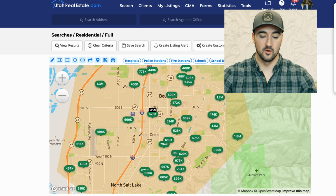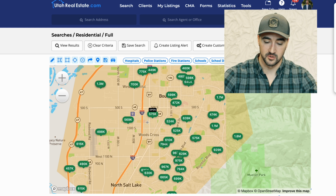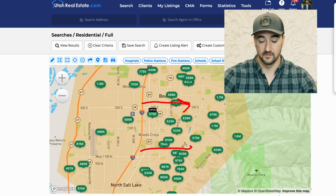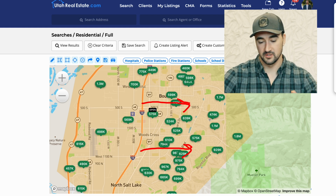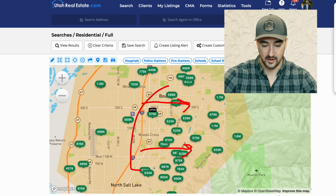A couple things to know about real estate in Bountiful. So these are all the actively listed homes. You'll notice a couple of overall trends with Bountiful. The first is, in general, the further east you live, the more expensive the houses tend to get. Now, that's also true of the Salt Lake Valley. A couple of reasons for that. I think as you go east, the elevation starts to get higher, and you also tend to get a little bit more secluded from the downtown area of Bountiful.